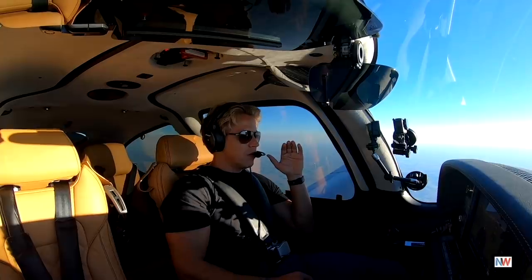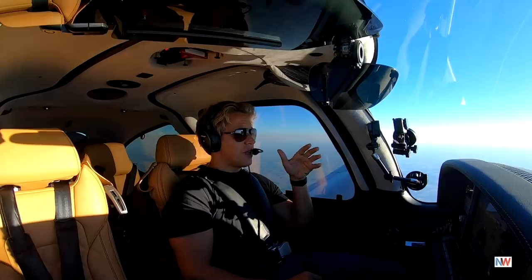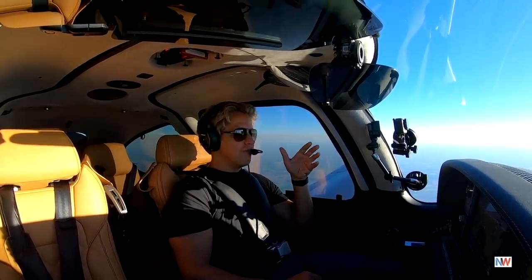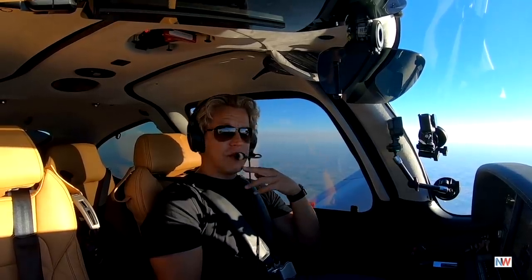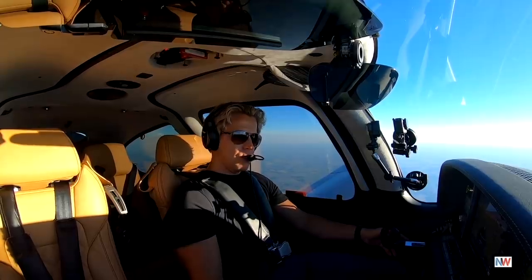Absolutely terrible. Right now I have a 51 knot headwind. My ground speed is 128 knots. That's basically going back to the days of the Diamond 40, or not even. Let's see if we can pick up the ATIS into Lansing over there.